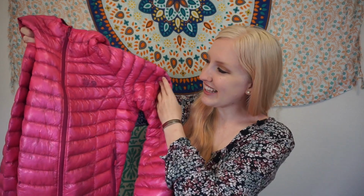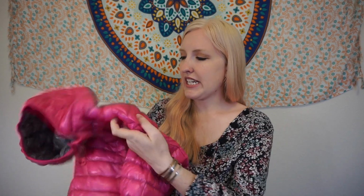But I got it on a super sale. It was like 51% off or something like that. So instead of $300, it was like $150 or something like that. It has the hood. It also folds down into its pocket, so it can fold down to be like this size, and it's so lightweight. And I've tested it on some hikes in 30-degree weather. Super warm. So I'm really, really excited about that.